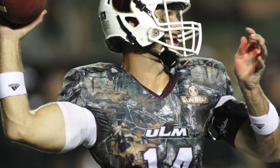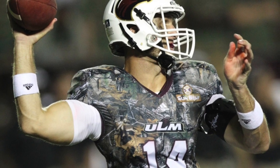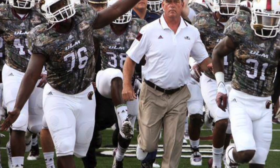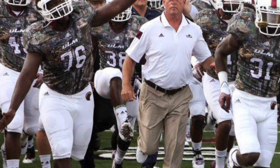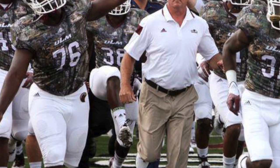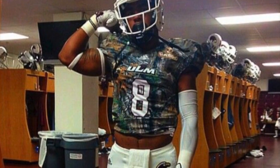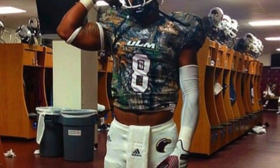Louisiana Monroe is going hunting with these camo hunting jerseys. Don't really know what to say about these uniforms, but I do know that they don't look good. They must have worn them so nobody could see them on the field. All jokes aside, I think the funniest thing is that Louisiana Monroe decided to wear sublimated college football uniforms.